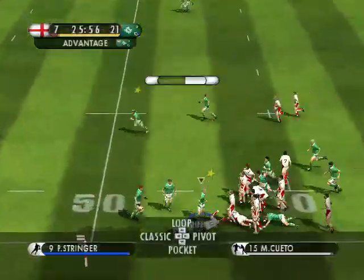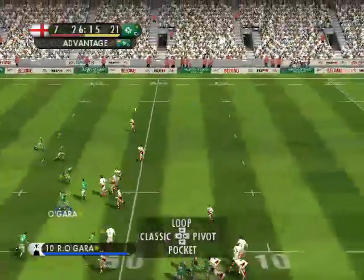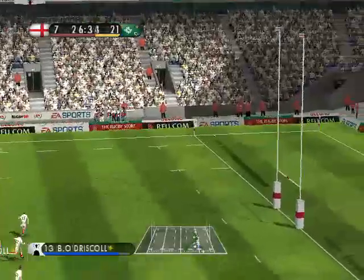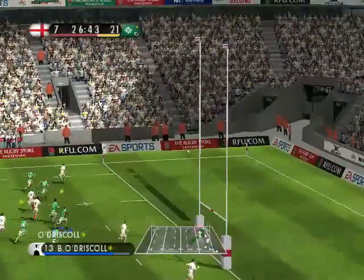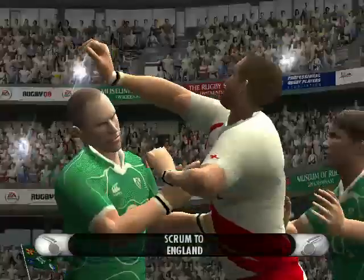Nicely picked up. Hands off. It's away. Sets it up and they've kept it going. Kicks downfield. That's the end of advantage, says the referee. The referee blows for a scrum. The ball is kicked dead. Just a little scuffle, nothing more.